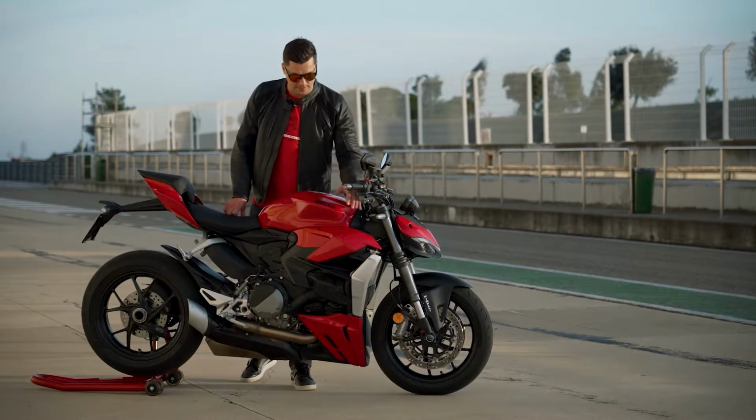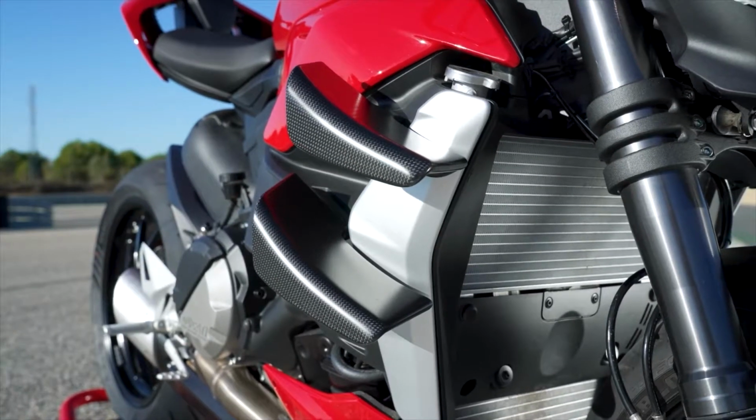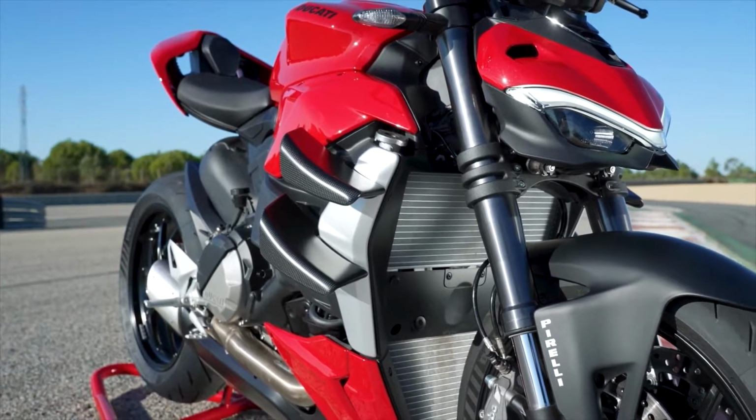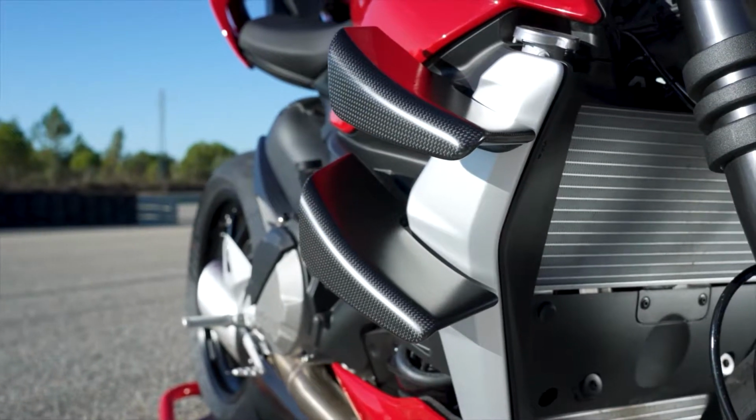By the way, there are no winglets in its stock version, but if you want to, of course, you can buy them for extra money. The plastic ones, or even carbon ones, if you're flowing with cash.